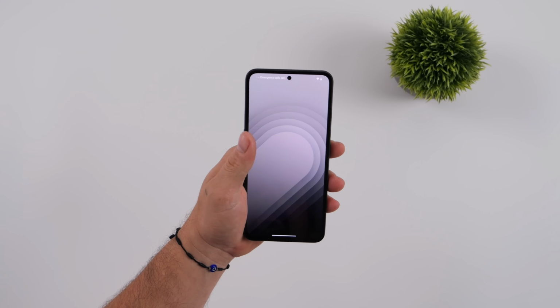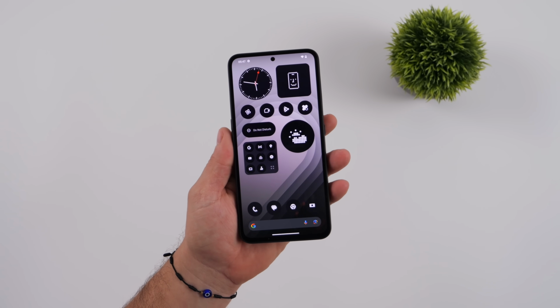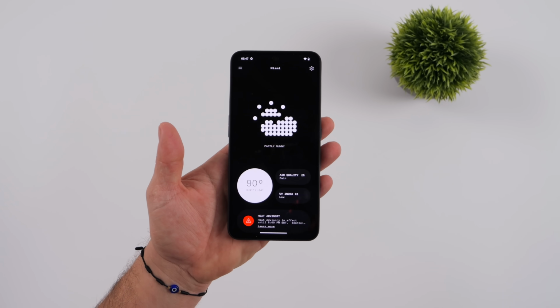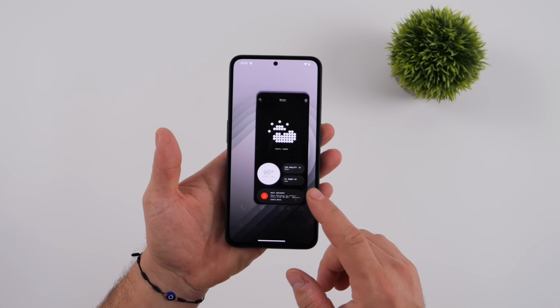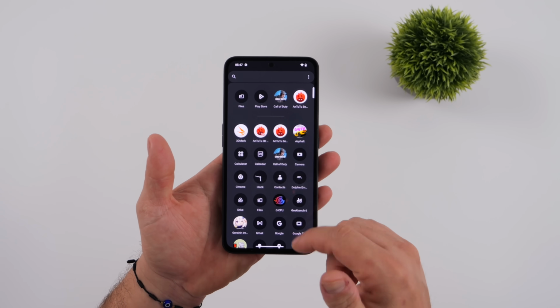So far, performance has been great with this device. And by the way, this screen here is absolutely beautiful. It's an AMOLED coming in at 6.67 inches, up to 120 Hz, with up to 2000 nits of brightness. I mean, for a $200 device, that's pretty much unheard of.